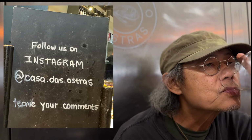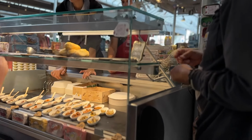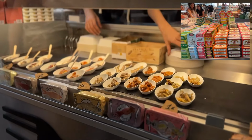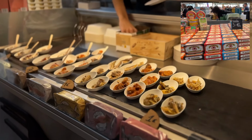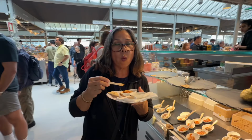Scallop on the half shell, delicious. Fresh sardine. So we highly recommend Casa in the market. The next best thing is to be in the boat catching this. But then you've got to pay for the boat, you know? So at the market, you can also buy one of these canned sardines. And one of these. And you can taste them. Wow.